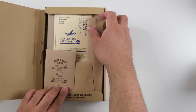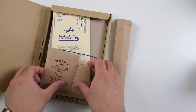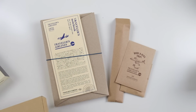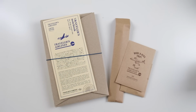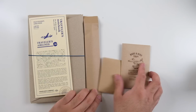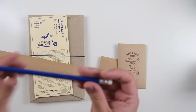The original refill is designed to look like a boarding pass. The set also includes an airplane charm that can be attached and can glide along the elastic of the Traveler's Notebook, as well as a miniature tag charm. There's also a pencil that looks like an in-flight item, and there are travel-themed stickers, as well as a cotton bag that can be used as a storage pouch for your Traveler's Notebook. With Traveler's Notebook and your imagination, you can travel anywhere at any time.